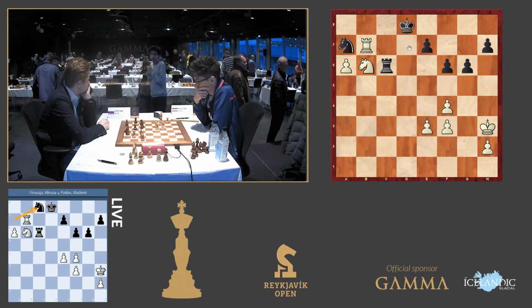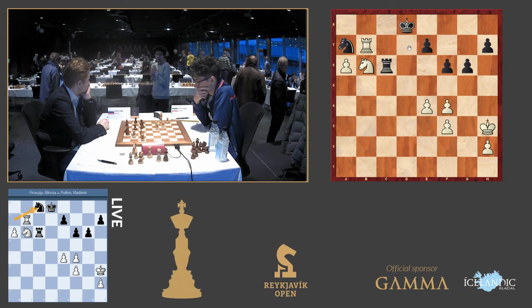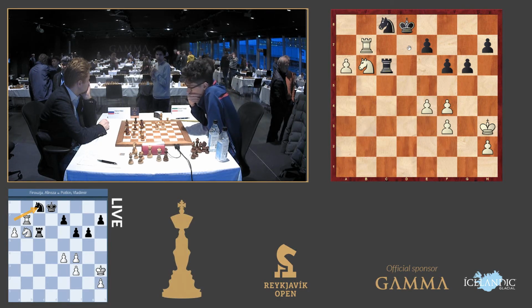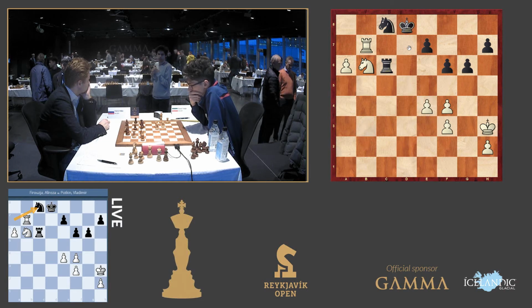Yeah, it just looks like it might be a pretty nice game. So knight c8, but still it's not over. I mean, it's looking promising, but the key question is, will the pawn be enough? So knight c8, I think we have to take.